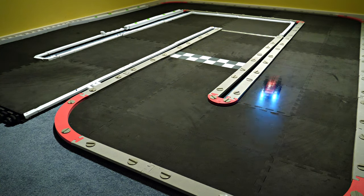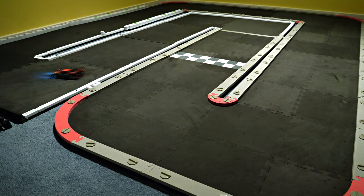Again, because I'm standing in a different position because of where the camera is, it's changed how it drives for me. Not driving it as well as it did just before I started recording. I have to find another spot for the camera.